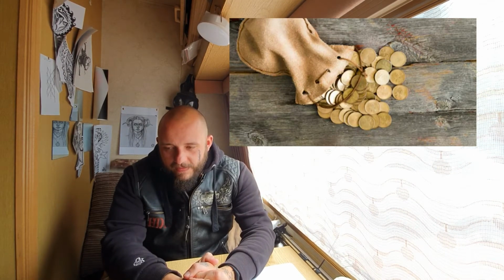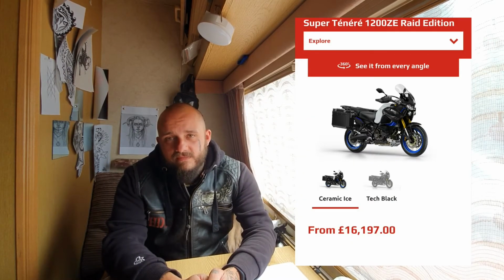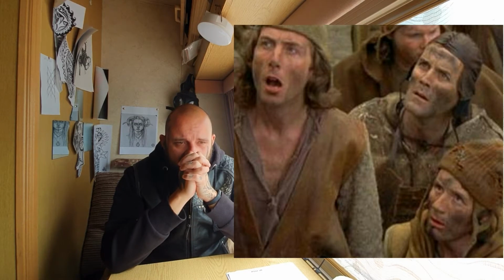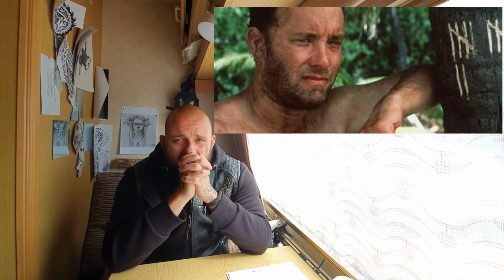So, 6th and final point. Price. Right, I'll give you the base prices for these bikes. This is with no accessories. Africa Twin is that, and the Super 10 is that. Right. So you're on minimum wage in England, and I'm not going to sit here and figure it out, but along with paying to live, how long do you think it would take you to save up that money, if ever? It's just impossible.